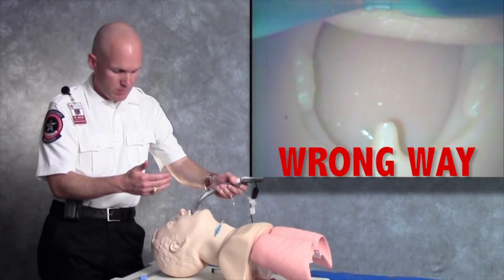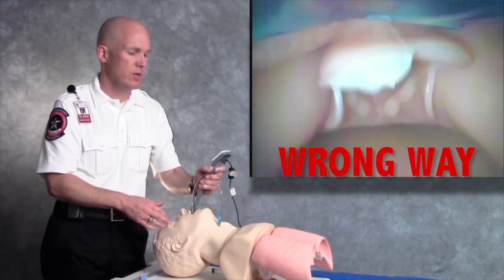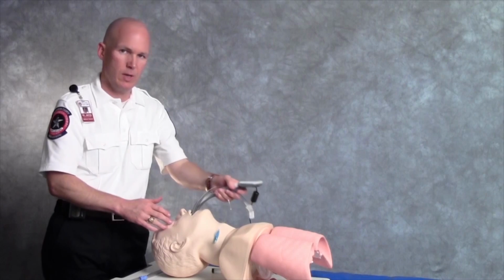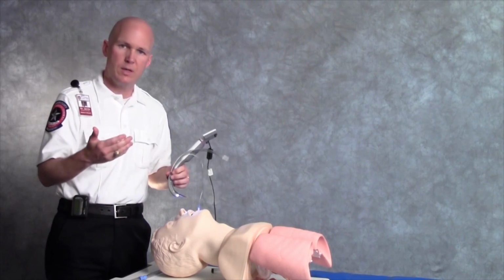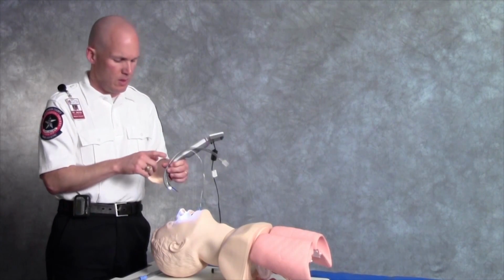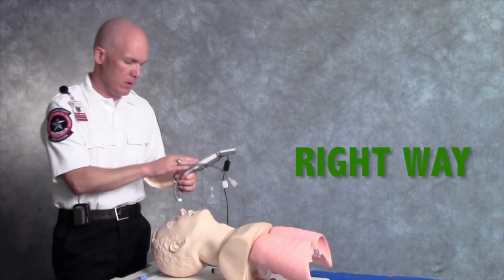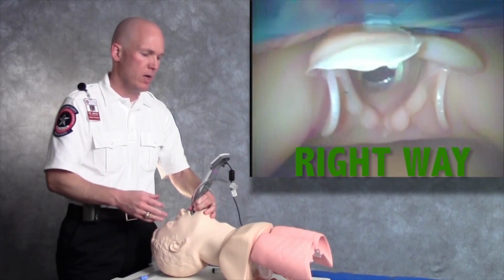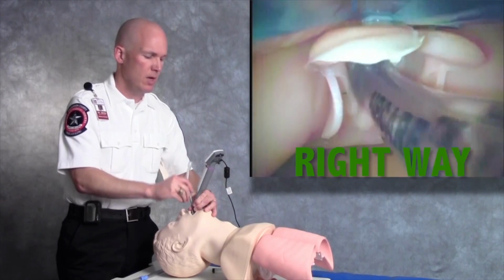Now, it is certainly possible that you go in too deep, and just back out until you get the right view, but it turns out to be harder to do when you're holding it up on the handle. So instead, we'll demonstrate one more time the way the Williamson County paramedics and the Marble Falls paramedics do this. We hold the device low and light, right where the channel meets the blade. We insert midline without sweeping the tongue. We go in, we get the view, we have a great view of the epiglottis, and we slide the tube in place.